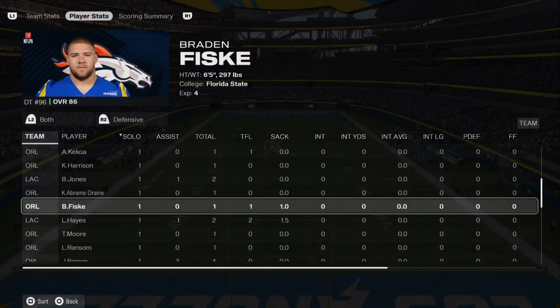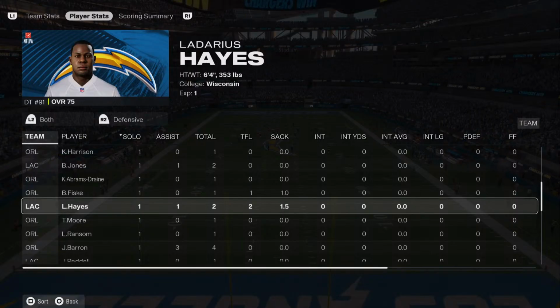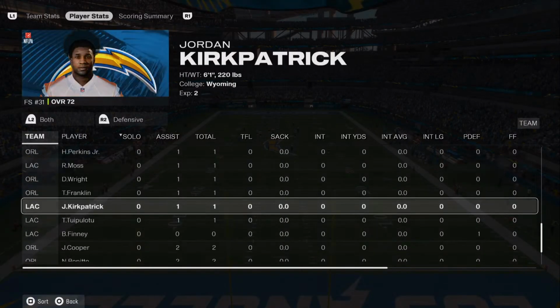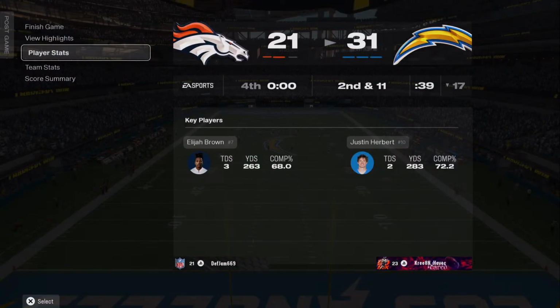We got Fisk. Fisk got a sack. Former, is he a Ram? Was he a Ram? Yeah. 1.5 by Hayes. Damn, way to go, Hayes. Good stuff. Yeah, got a sack by Edwards. Tyson got a half. We got some good numbers on the defensive side. Beat him up a little bit.